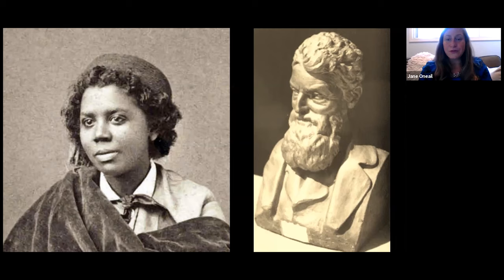And Edmonia Lewis was African-American and Native American. And so she was born free, but she didn't really have access to the kind of training that she would have liked to have had here in America. But obviously she was producing great work, and she would produce sculptural busts like this in and around Boston. And eventually she saved up enough money to go to Rome and receive really formal training as a sculptor.